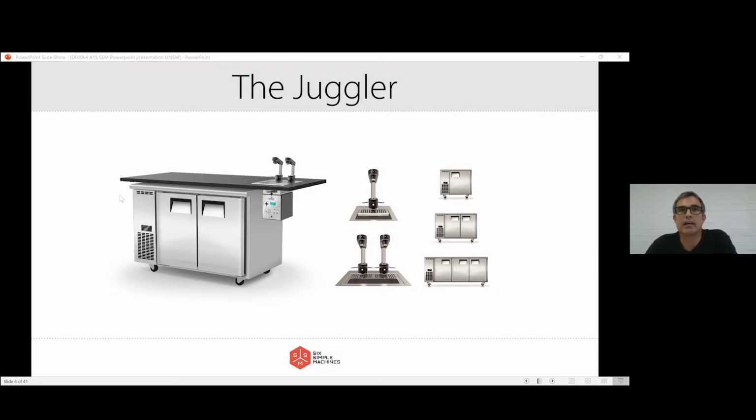Now the Juggler is a milk tap system. We call it a milk tap system. It's a set of taps that dispense milk for use in cafes alongside traditional espresso-based coffee machines. We produce a number of different versions with different amounts of taps, different things going on inside the refrigerators, different refrigerator sizes and so on, all to fit different business needs, I guess.